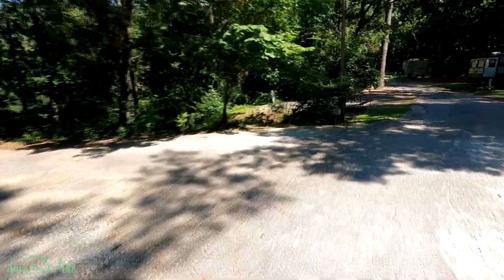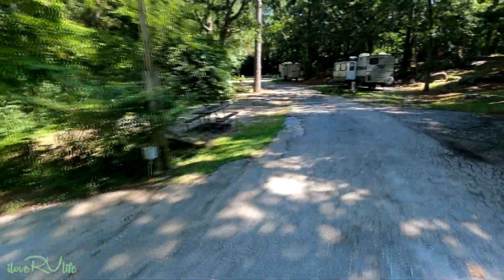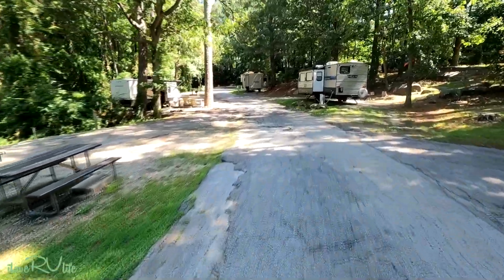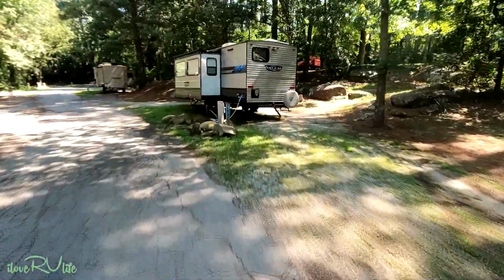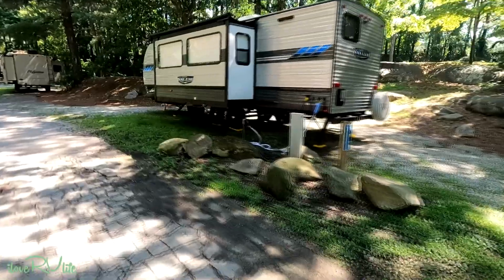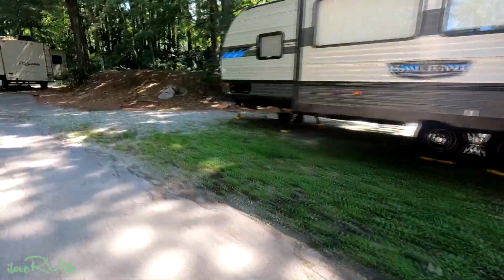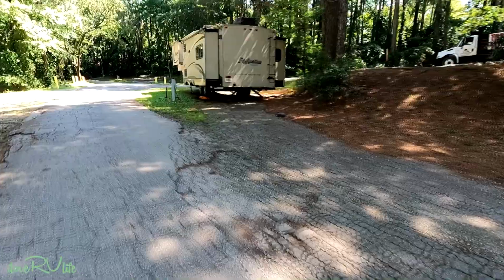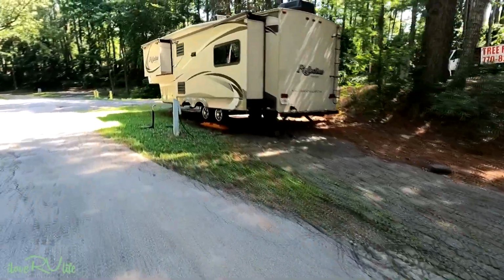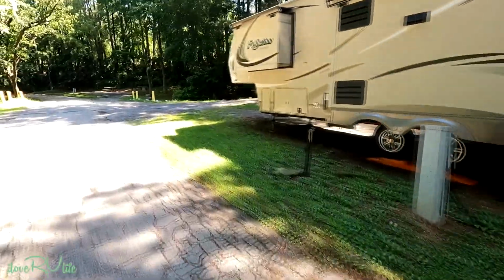And, you know, if you are only going to be here for a couple days or you don't mind using the Blue Boy, this is a great spot to come. Nice, a couple nice little pull-throughs. Kind of small on that one. Another pull-through here. We could fit in that. It's getting close, though.